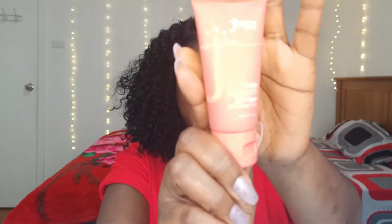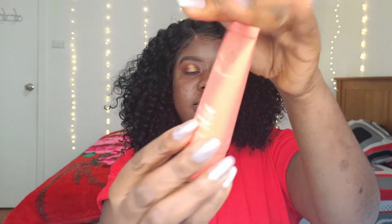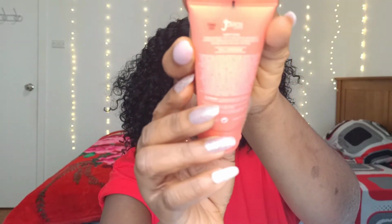So for my foundation, I'll be using the Juvia's Place Velvety Matte Foundation in the shade Togo. The interesting part about this foundation is that they have this thing on their website where you choose your shade and choose your undertone, and then they tell you the best foundation and the best concealer that matches your face. And that's what I did.